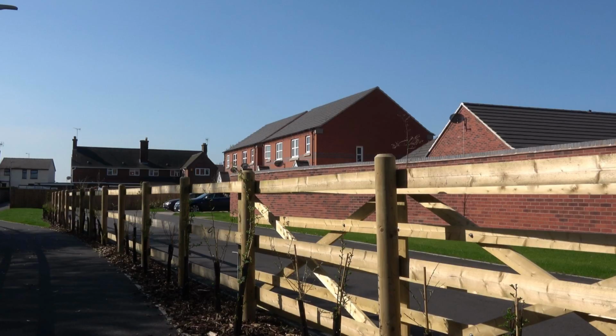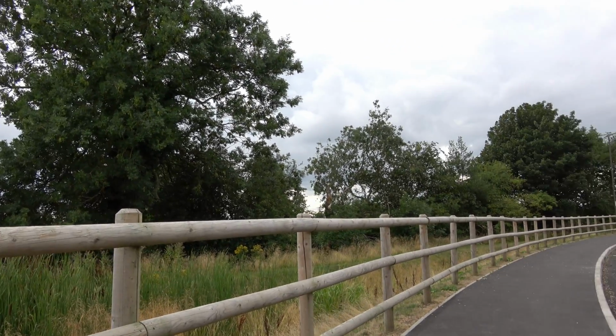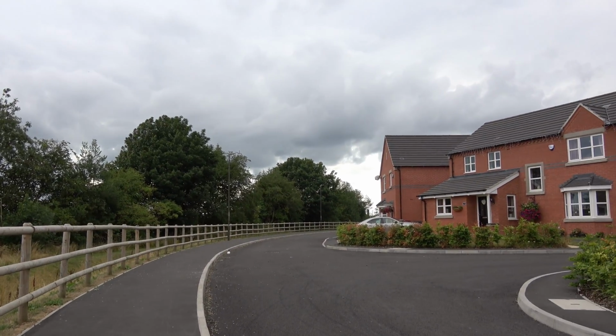HS2 have bought the 10 houses that are in the blighted zone, and in fact have bought another 12 which were unsold in the middle of last year. All of these properties, I understand now, are rented out by HS2.